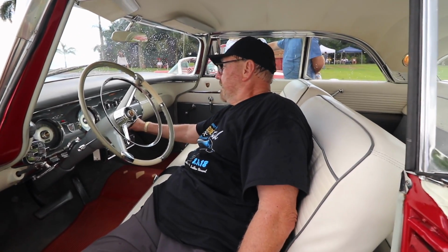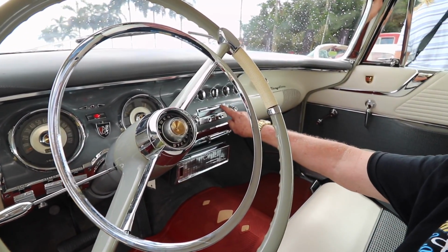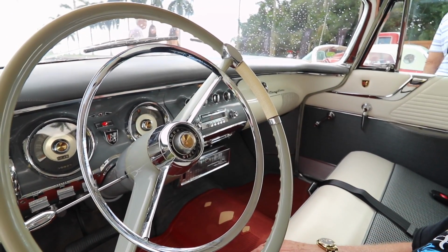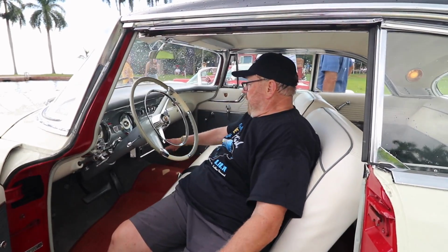Okay. But a lot of people think finding the next station is a new option, something that came out recently. Watch this. It finds the next, it seeks the next station. It skips to the next one. In 1956.